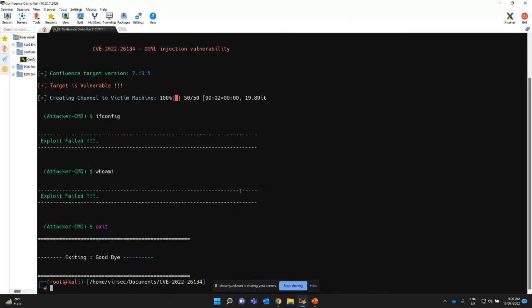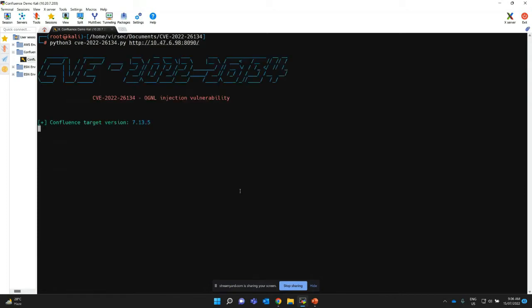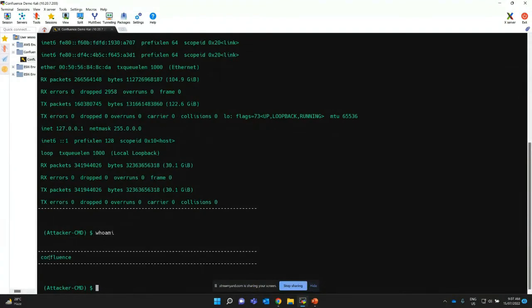To run through this attack, I'm basically going to use a pre-built attack script, and pass it the IP address of the Confluence system. That attack script is going to check and make sure that that system is vulnerable to the CVE. Once it's confirmed that it is vulnerable, we're going to create that reverse channel onto the system. And now it appears that that's been successful. So I can confirm that that's run successfully. If I run ifconfig, I can see that, yes, I have in fact gained access onto that Confluence server. Also, if I run whoami, I can see that I've gained access as the Confluence user, which is a privileged account. So now I've got access to this system, and I can really start my malicious activity and do what I want onto this system.